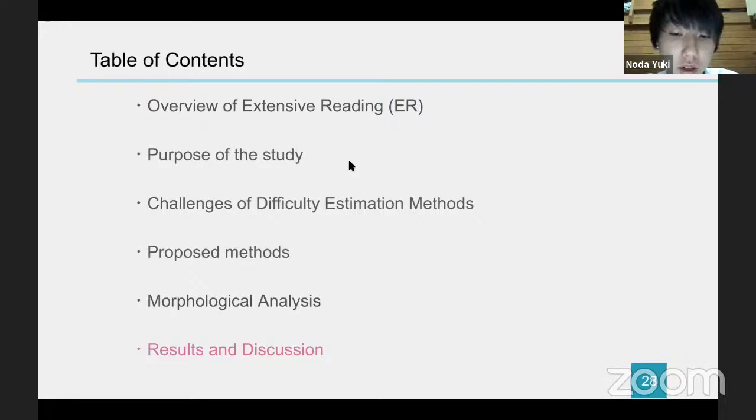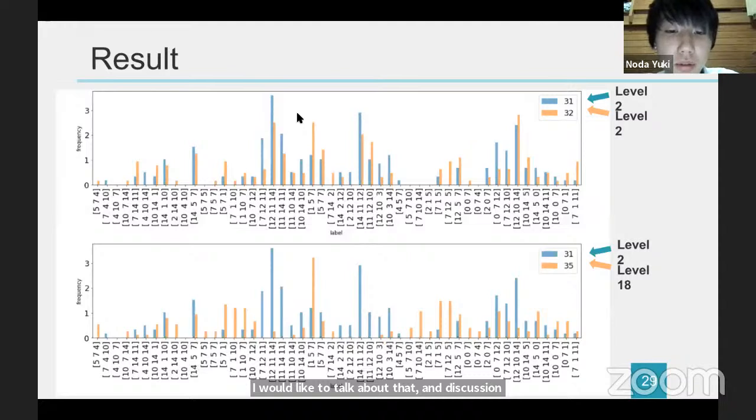Next, I would like to talk about results and discussion. The above graph compares ERFT level 2 books with each other. The bottom graph compares an ERFT level 2 book with an ERFT level 18 book. This is a bar graph showing the frequency of appearance for each book. I thought that the graph would be similar if the books were close in level, but I couldn't really judge from this graph alone.